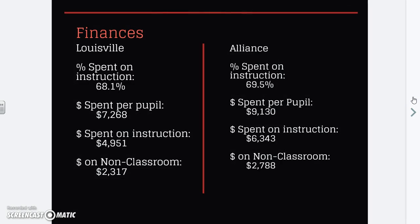Now that brings us to our finances. On the Louisville side, they spent 68.1% of their funds on instruction. The actual number values I included below. They spent $7,268 per pupil, $4,951 on instruction, which is the teaching, and on anything non-classroom, they spent $2,317. And then on the Alliance portion, they spent 69.5% on instruction.